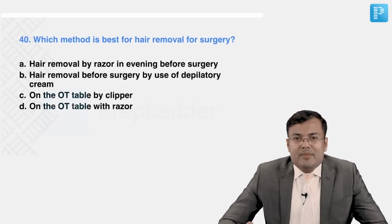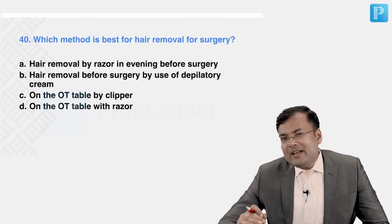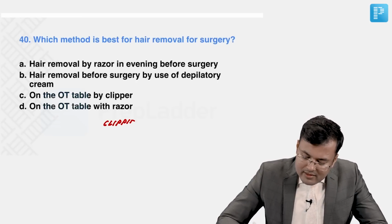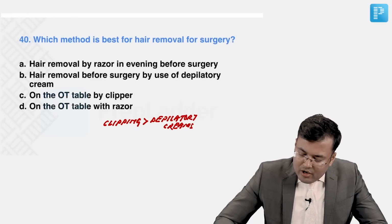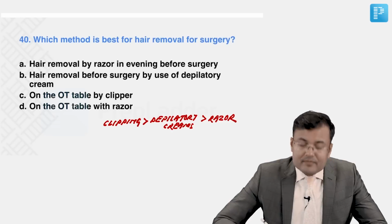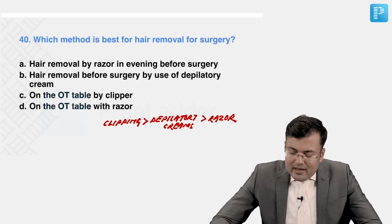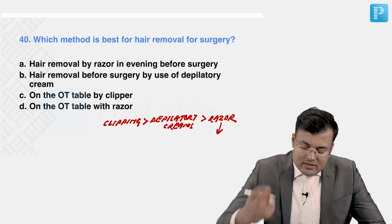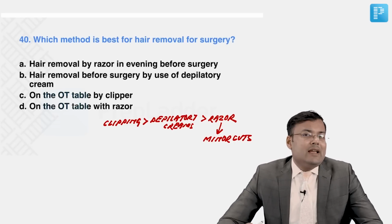Question number 40, again a repeat question. Which method is best for hair removal for surgery? Right? That means which method has the least risk of infection? So the best method is on-table clipping, followed by on-table use of depilatory creams, followed by razor. Why razor? Use of razor is associated with increased risk of infection, because whenever you use a razor there are minor cuts, and because of minor cuts in the skin there is increased bacterial growth and increased risk of infection.